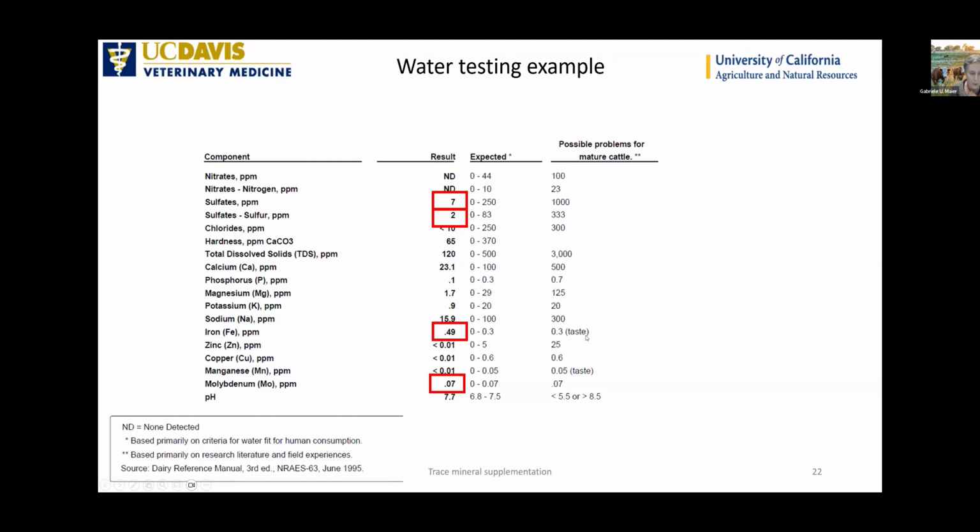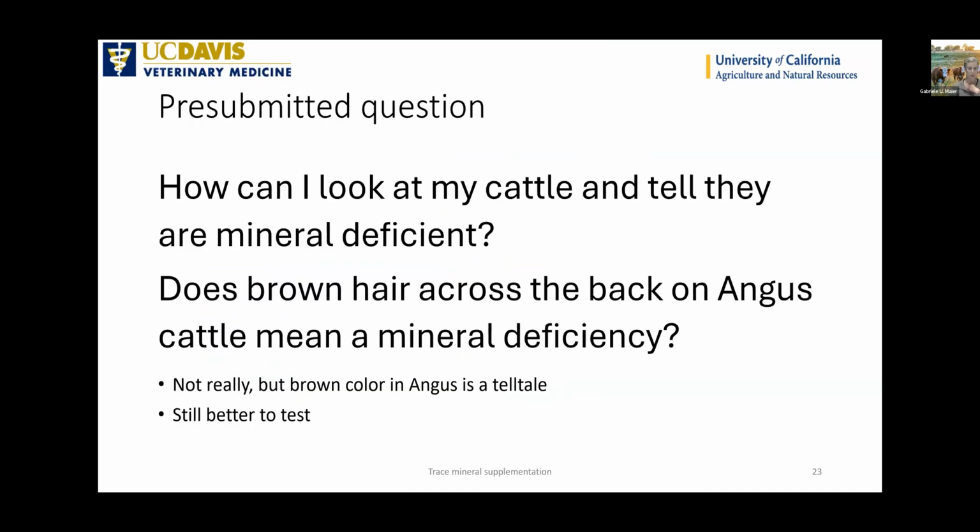Iron is a little bit higher than what we want to see, so that could potentially be contributing also to copper deficiency. It says 0.3 taste. Water high in iron doesn't taste good to cattle, so that could be a little bit of an issue. And then again, molybdenum is relatively high here, so the water doesn't help in this instance either. So again, in this situation, they really need to look at their copper supplementation.